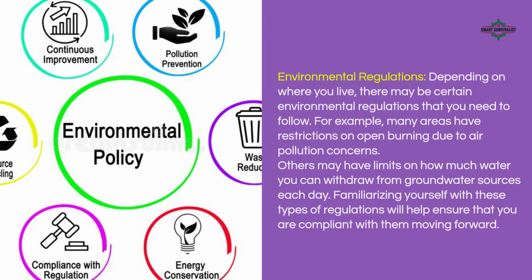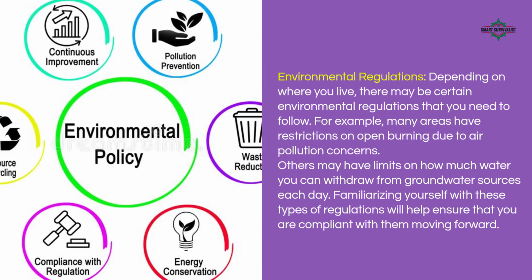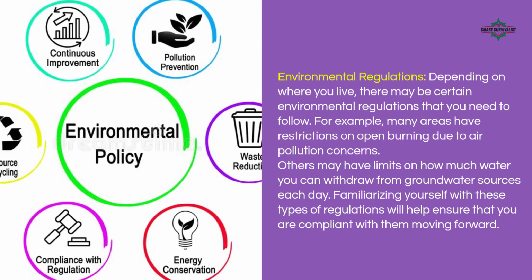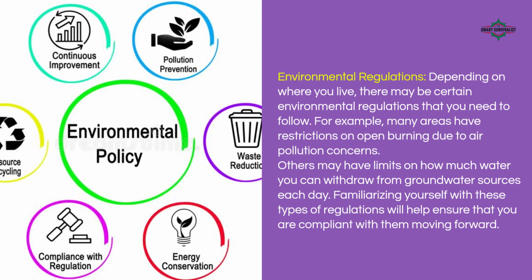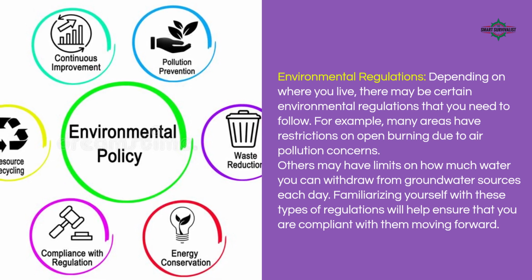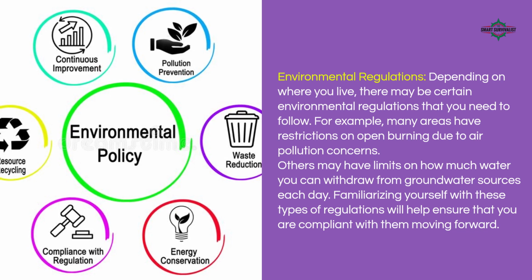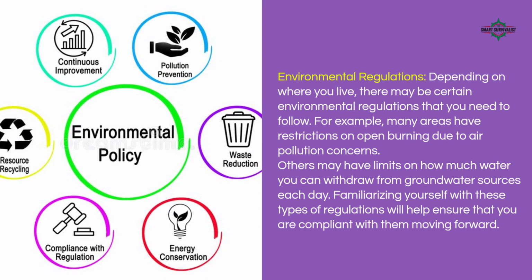Environmental regulations. Depending on where you live, there may be certain environmental regulations that you need to follow. For example, many areas have restrictions on open burning due to air pollution concerns. Others may have limits on how much water you can withdraw from groundwater sources each day. Familiarizing yourself with these types of regulations will help ensure that you are compliant with them moving forward.